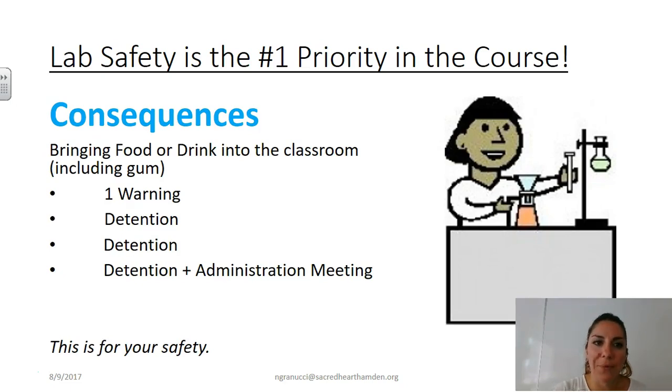So, just some consequences. I don't want to use these as a punishment, but I do need to enforce these rules, and because it's your safety, they are very strictly going to be enforced. So the first thing is no bringing food or drink in the classroom, and that includes gum as well. I will give you a warning, because like I said, I know that life happens, and you forget things. I forget things all the time, I don't like to really admit that, but I understand that you're forgetful, and you can forget, even on your best days. Because of that, I will warn you the first time, okay? So if you forget, I'll give you a warning. But after the second time you do it, I'm going to give you detention.